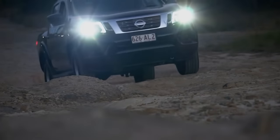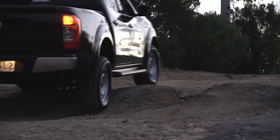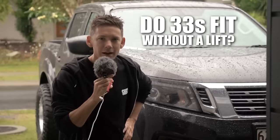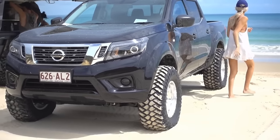Did a little bit of an off-road track near my house. Not really, but you know, I just wanted to put it in four-wheel drive. 233s fit without a lift. Why'd I buy a new Navara? Why am I standing out in a storm? I'll tell you very soon. Stay tuned.